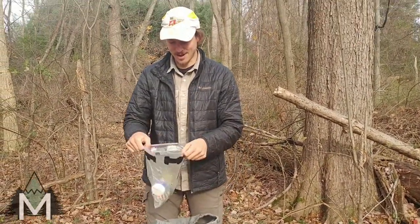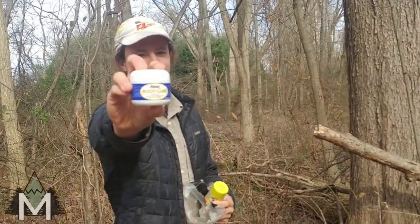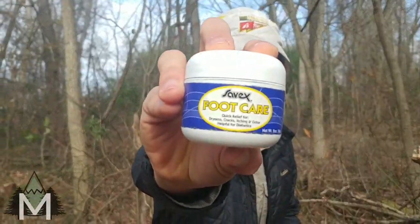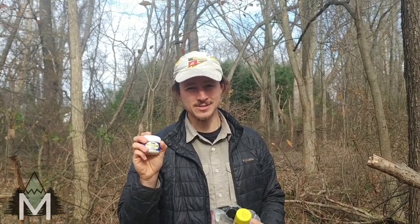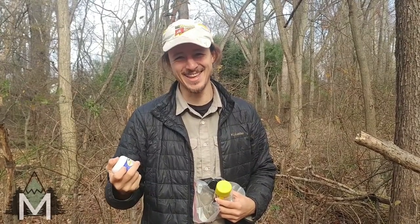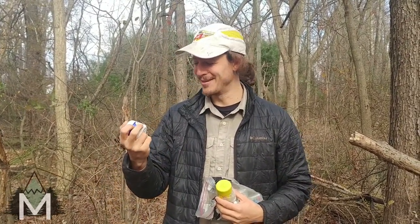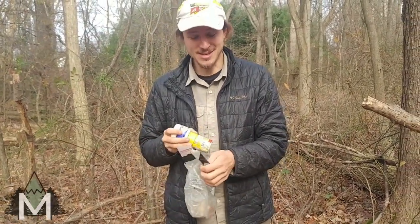Let's see, here we have my toiletry bag. So this is number one for me. You need some kind of foot care. My feet, specifically my heels, get really calloused, and then they start cracking. They get really dry and then start cracking. If I don't use this at all, they crack deep and they start bleeding. I went through that once and that's never happened again. It's so painful. It takes forever to heal when you constantly use it. So anyway, get some kind of foot care cream. I think that's a necessity for me.